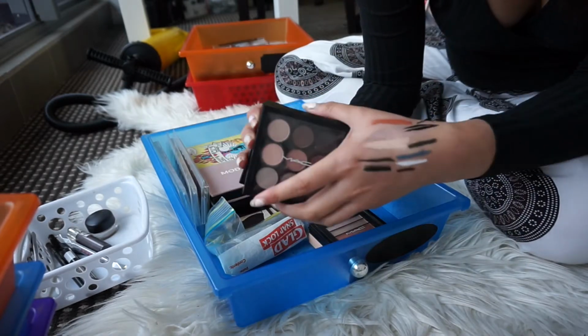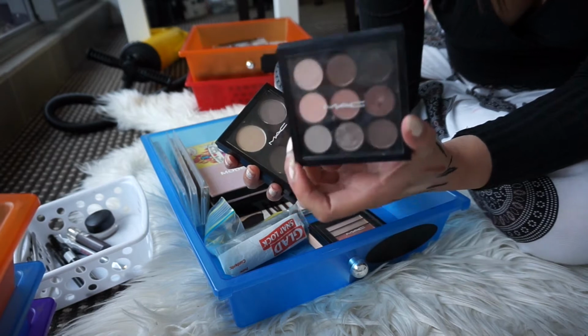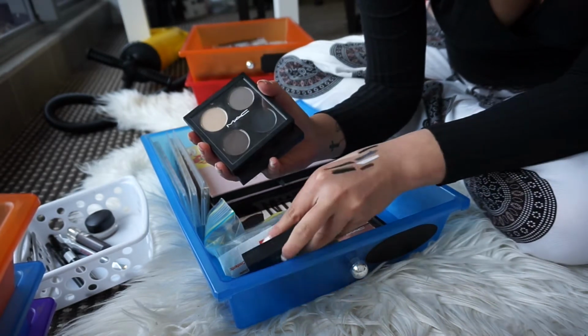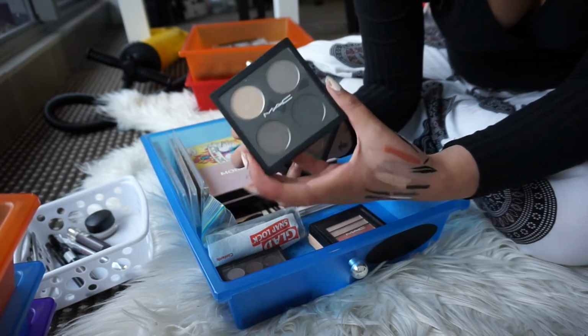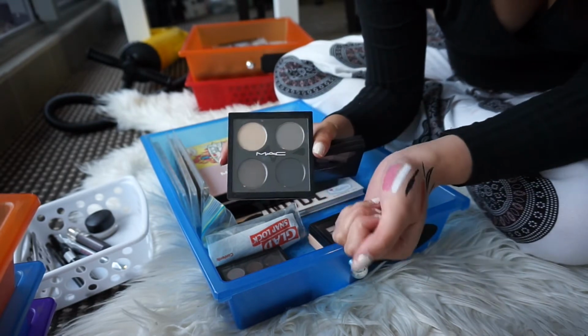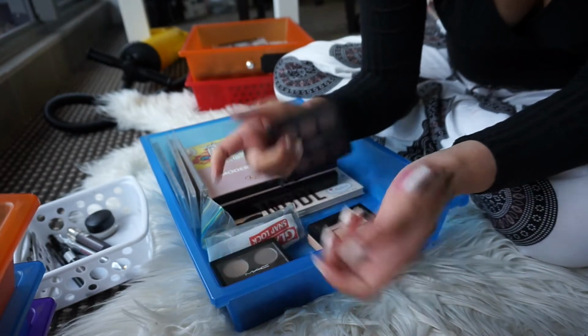So first I have my MAC little compacts. The first one I have is Magnificent Me ×9, and this came out with the Magnificent Me collection, so I'm going to keep that one. I like that one. And then I have this one here. This is called Point and Shoot, and it's from the Helmut Newton collection. I like this palette because it has all mattes in it, and it's just a really good essential palette, I guess.